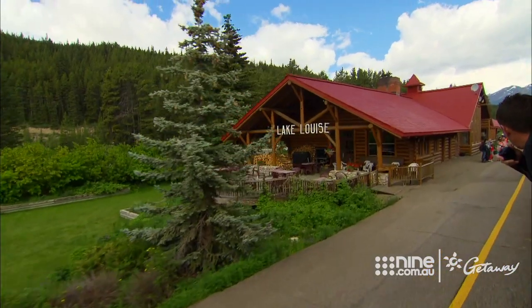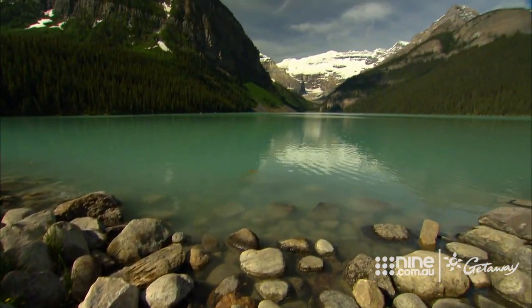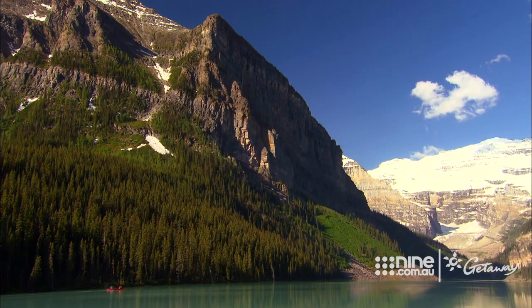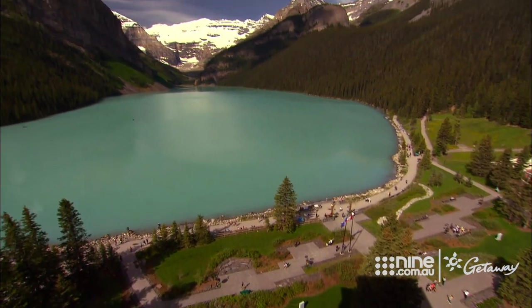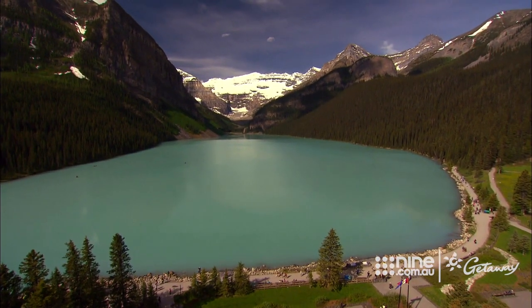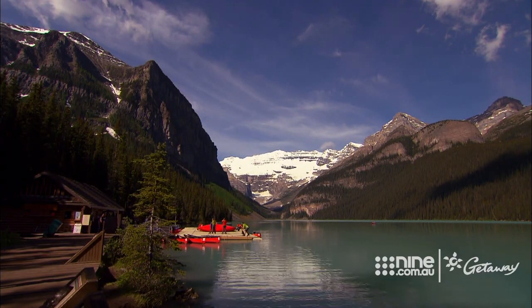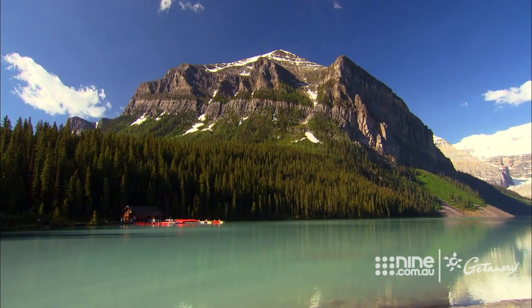While my fellow passengers continue on, for us, this is the end of the line. Lake Louise. Hardly an anticlimax. If you've any superlatives left after being in Canada for a few days, this is where you'll need them. It's gorgeous. Yeah, it's a little bit of heaven, I would say.